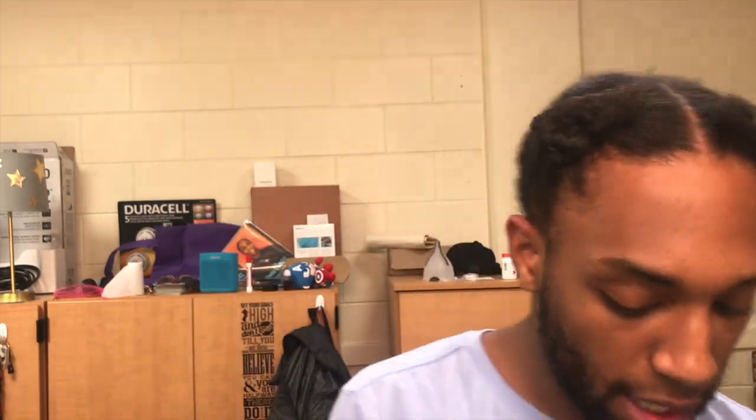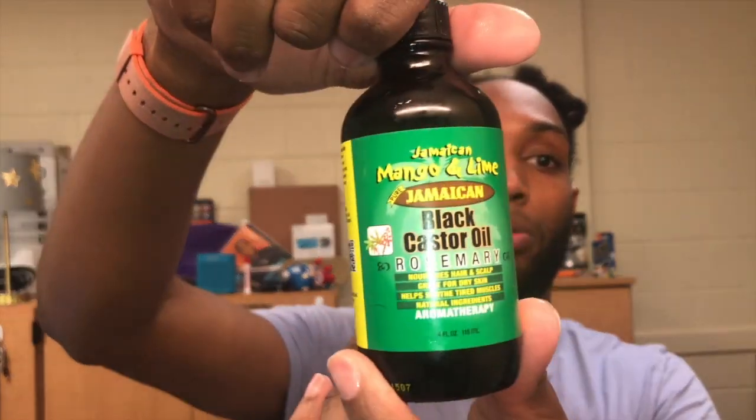Okay, and there's a finishing of each of them. Now, what I like to do, I have all this on my hands. Now, what I like to do is for the last part, Jamaican black castor oil and rosemary, and I do this for my edges and my parts. So, gotta get a little closer, you know.